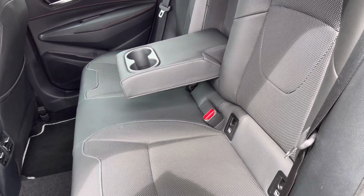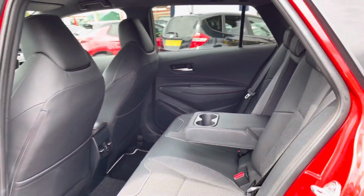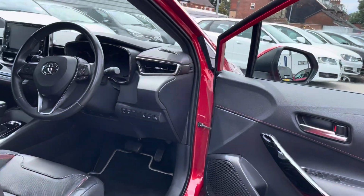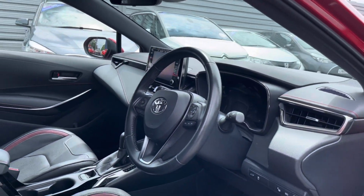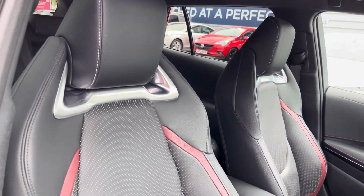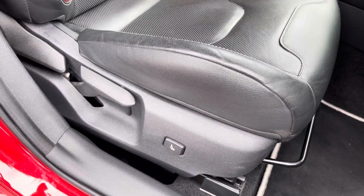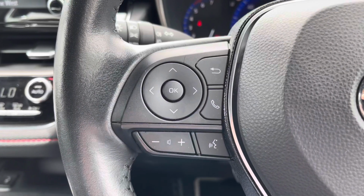Taking a look inside here to the rear you'll find your gorgeous black leather interior. There are ISOFIX points on the outer seats so you can easily fit a child seat into the vehicle. It feels extremely premium. Up front you'll find your leather wrapped multifunction steering wheel. Your front seats look extremely sporty and feature red leather detailing. You do have plenty of adjustment in the driver's seat so you can easily find the perfect driving position.